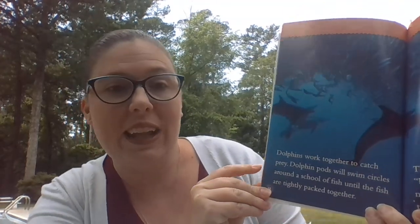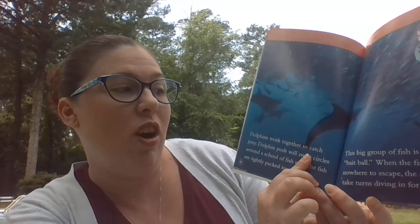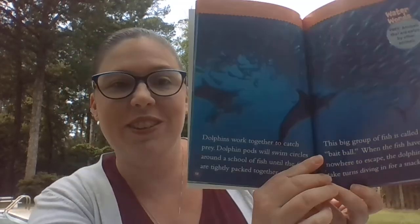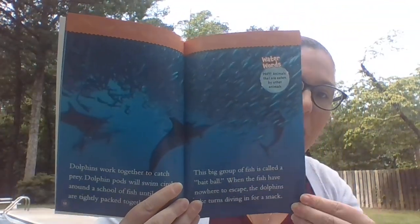Dolphins work together to catch prey. Remember, we've talked about prey several times. Remember what prey is? Please don't eat me. Dolphin pods will swim circles around a school of fish until the fish are tightly packed together. This big group of fish is called a bait ball. When the fish have nowhere to escape, the dolphins take turns going in and diving for a snack. Yum. And remember that prey are animals that are eaten by other animals. So fish is the dolphin's prey.